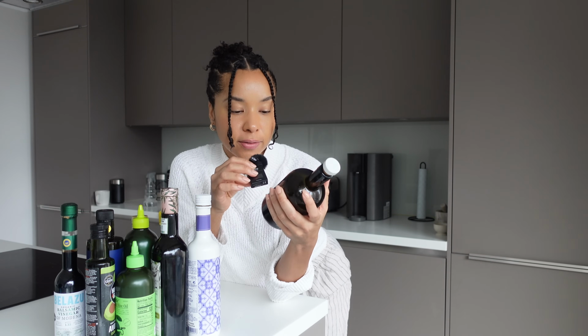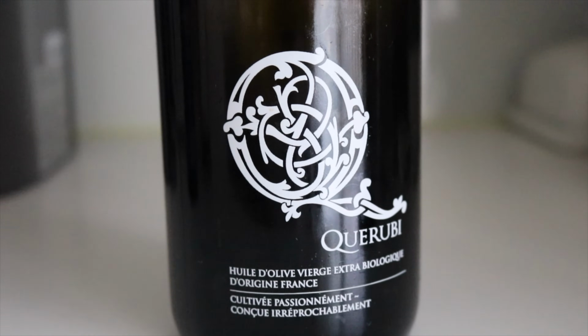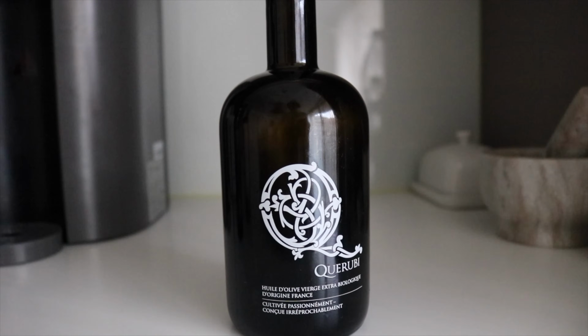I've got some olive oil and some vinegar here. So these are some of the olive oils that I currently have. This one is, I'm probably not going to say it right, but it's Kurubi. It's a French olive oil. This olive oil right here is superb. I've repeatedly bought this olive oil for a couple of years now.